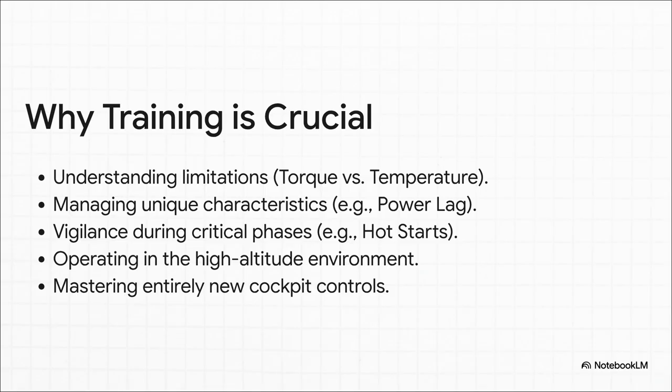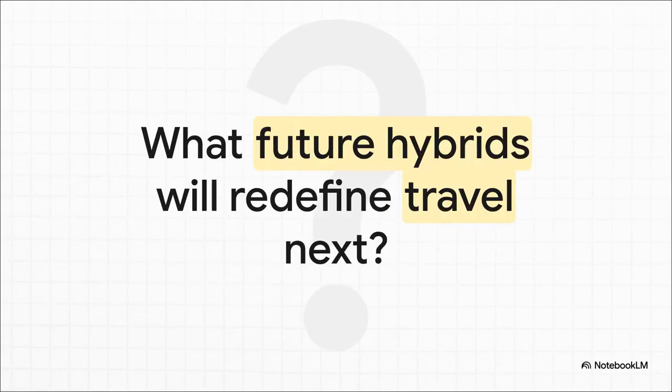Pilots have to become experts at this constant dance between torque and temperature. They have to learn to think ahead to manage power lag, to be hypervigilant during startup, and to handle the high-altitude environment. They aren't just learning a few new buttons, they are mastering an entirely new philosophy of power plant management.